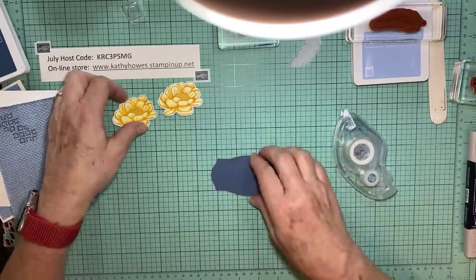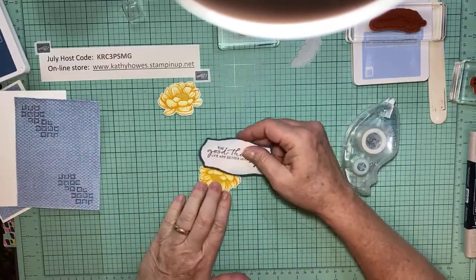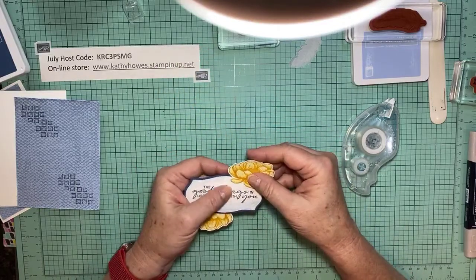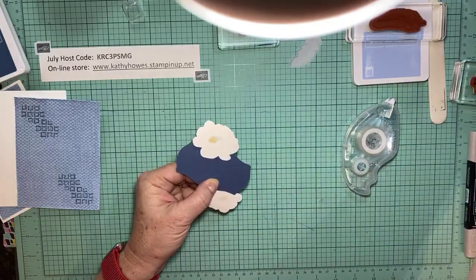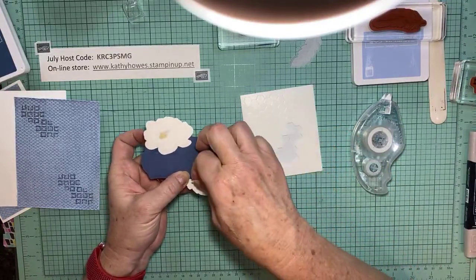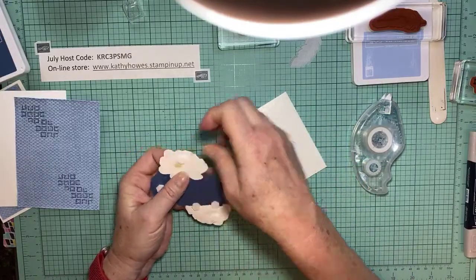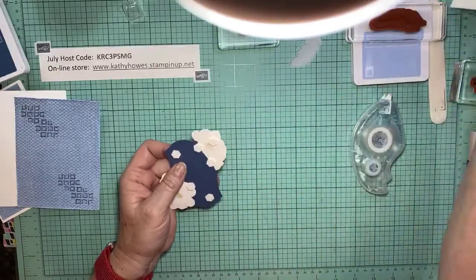So we're going to go ahead and put this flower down here. So I need some tape down here. And just set that flower on there. About there looks good. Like that. And then this flower, I want to set it up here so it doesn't cover up my words. And then I'm going to use my dimensionals to attach that to the back of my greeting. And a couple of dimensionals over here. And I'll hold this flower on. One there.